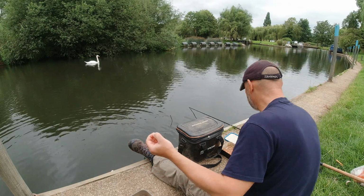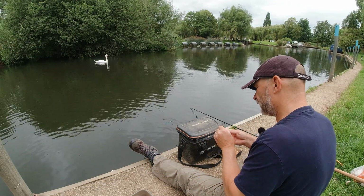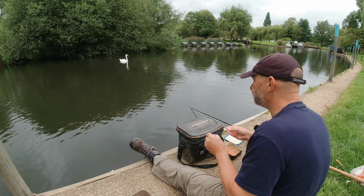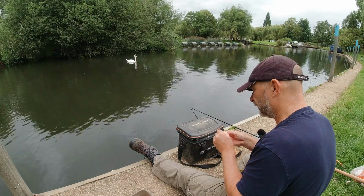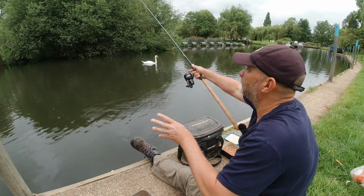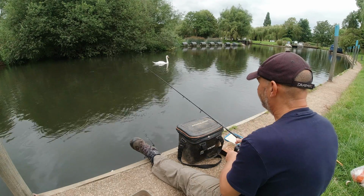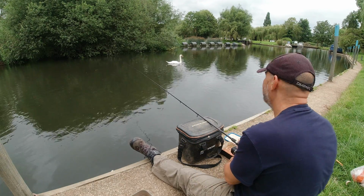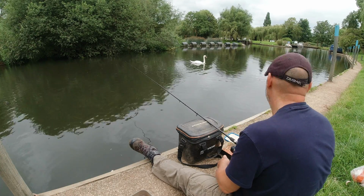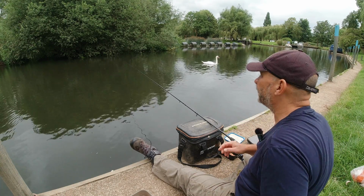I got my shot sort of from two-thirds of the way down onwards. So there's lots and lots of small rudd and little tiny chublets and stuff. I mean, we're talking like 3 inches long. There's loads of them in here. So I want to get my bait down past them. If we're struggling a bit, we'll get on the bread.